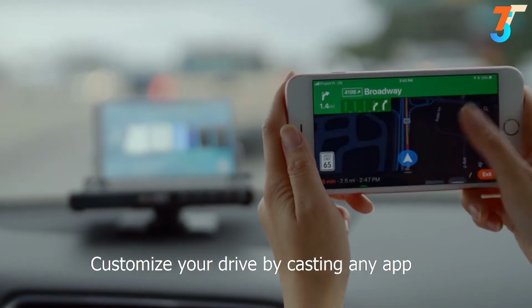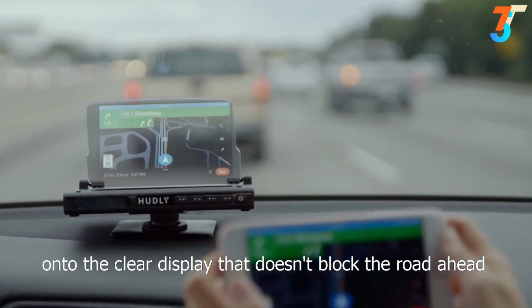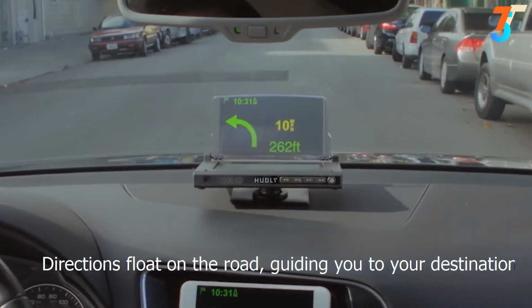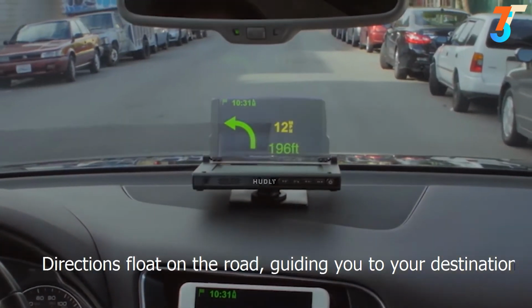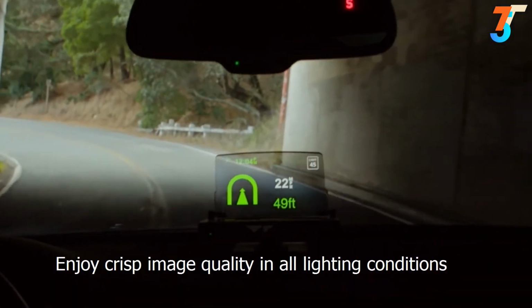Customize your drive by casting any app onto the clear display that doesn't block the road. Directions float on the road, guiding you to your destination. Enjoy crisp image quality in all lighting conditions.